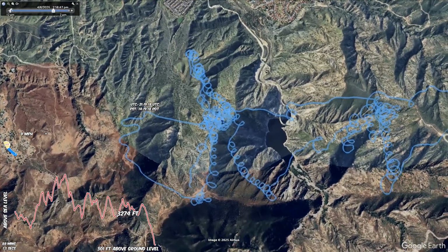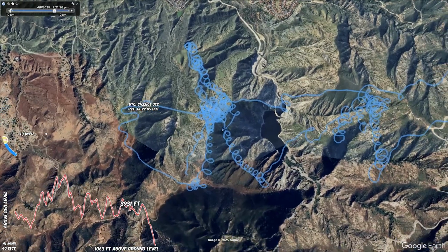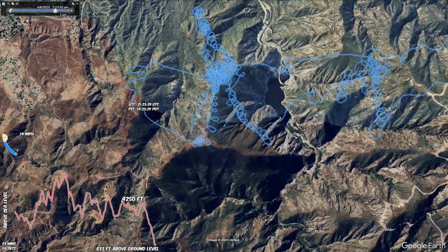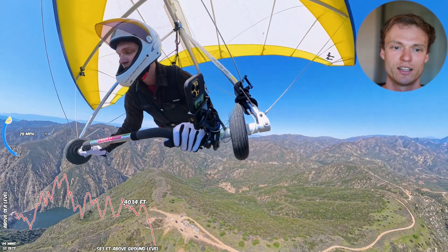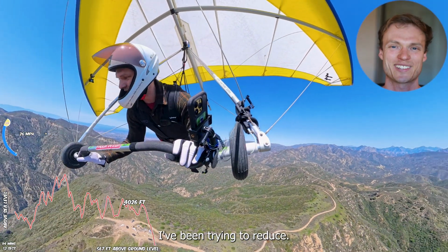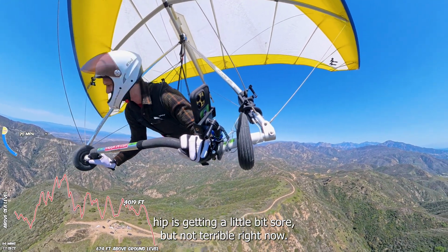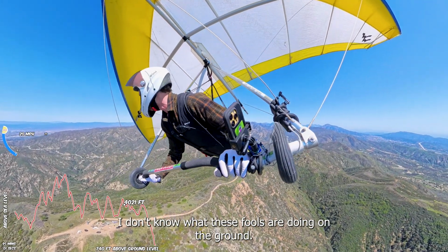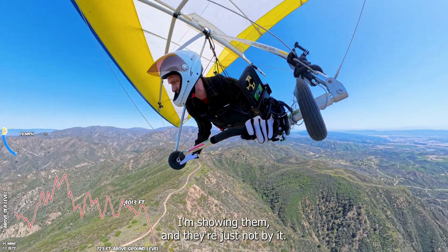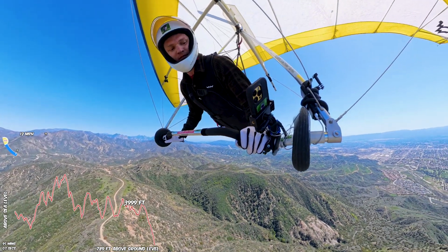And so I'm back on the ridge now, and I don't know where the lift is today. It's intuitive today. And I just get this great climb out, and I'm just having a blast, man. I'm using my hip. My left hip's getting a little bit sore, but not terrible right now. I don't know what these fools are doing on the ground. There's great lift, I'm showing them. And they're just not flying, but we're cooking.